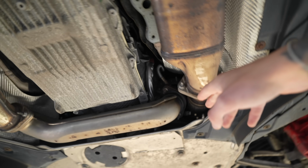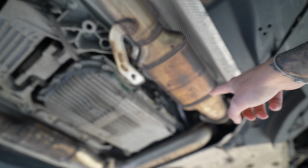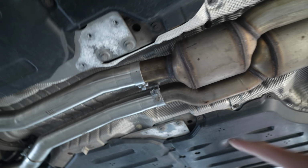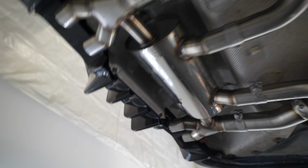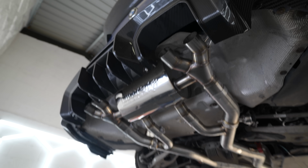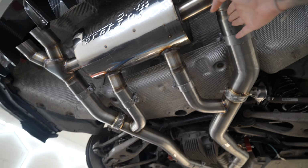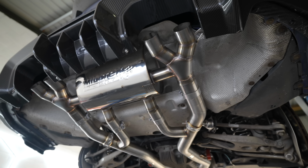So you've got your stock catalytic converters, which are just up here on the downpipes. These are secondary cats, and then that comes to the OPFs, and then we have a connection point for the Milltek straight off of the back of that, which is completely non-resonated, all the way back to this singular box which sits here. Essentially, when the valves are open on that singular box, it bypasses the box and it sends it straight up that piece there. So it should sound a lot better.